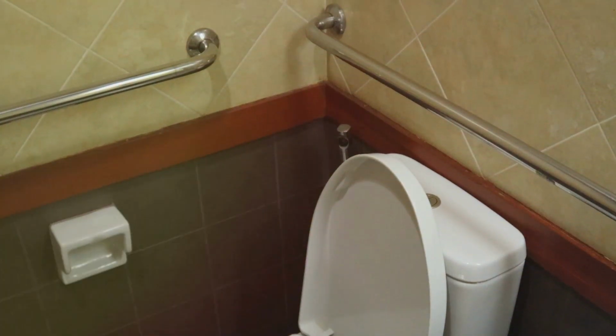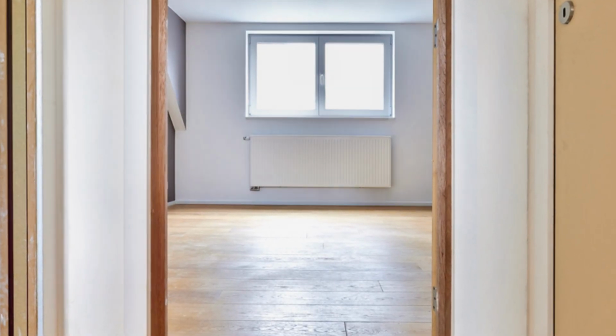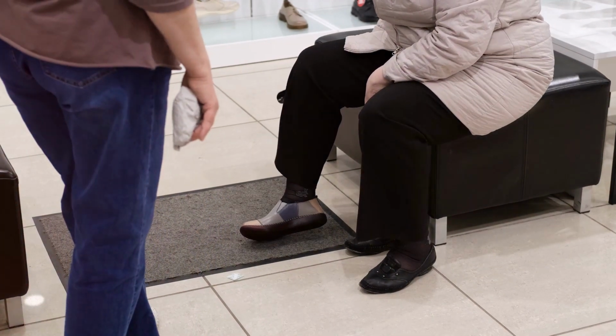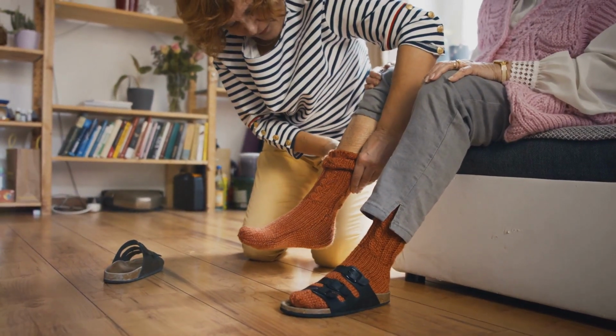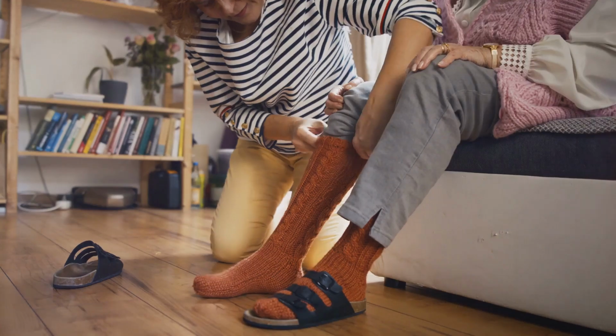We've decluttered, we've installed grab bars, and we've illuminated every nook and cranny. Now, let's talk about something that often gets overlooked when it comes to preventing falls: footwear. You see, those stylish slippers or loose-fitting shoes might look nice, but they can be a recipe for disaster when it comes to stability and balance.